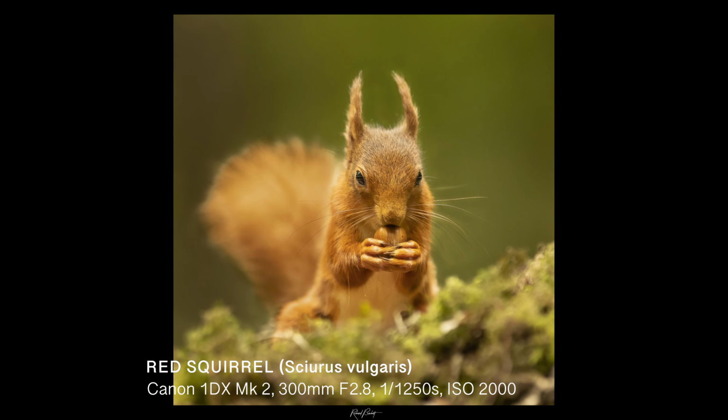But end of the day, personally, I want to nail a few nice red squirrel shots. I love red squirrels, and I've never really seen them. So for me personally, to get a couple, put on the wall, a nice screensaver on the computer would be great.